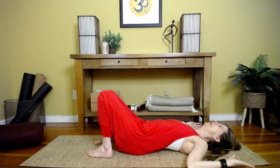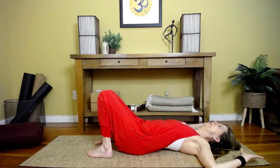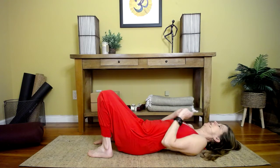Nice. And when you're finished with your rounds, just bring your elbows back to goalpost arms, and then we'll release the arms back up. And then we're going to take a little bit of time to tilt the pelvis forward and back. So this time, lift your lower back off the mat while you're sticking your tailbone down into the mat. And then let's reverse that.